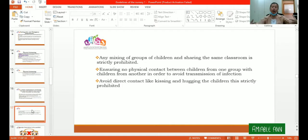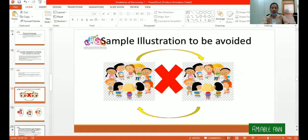Because you know what? We really want them to hug. We really miss hugging them. So what can we do for the child? We are going to teach them to open their arms and hug themselves. It's like showing your love, that you love them. You give them a hug, right? Open arms and close.